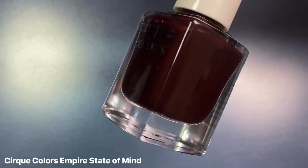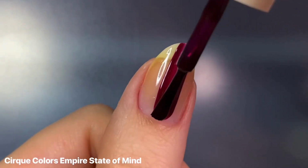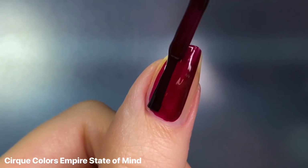And going one step darker, we have Cirque Colors Empire State of Mind, which is described as a vampy oxblood red cream. So obviously, as I mentioned, and as you already put together.